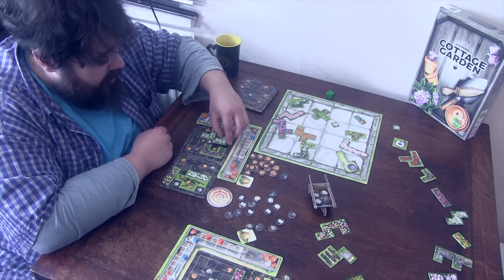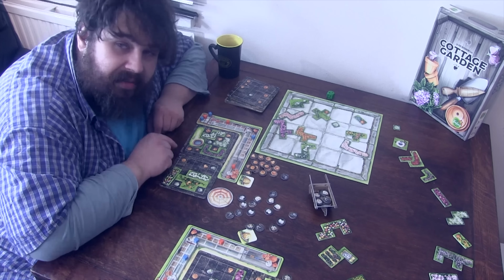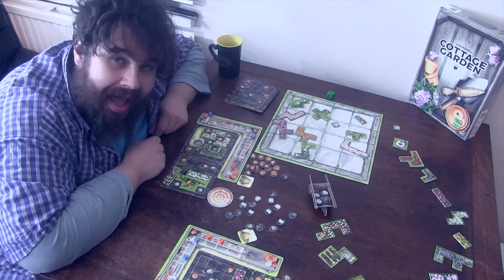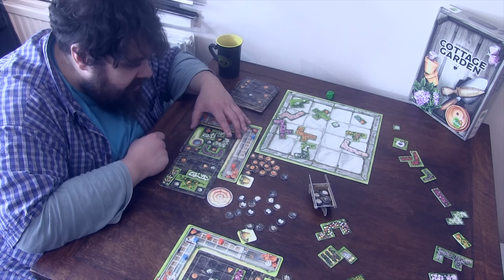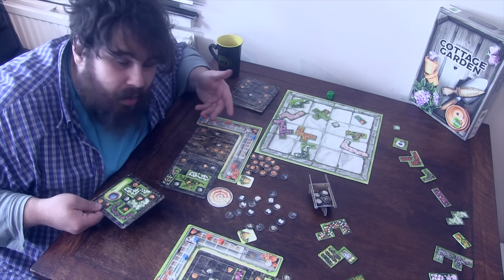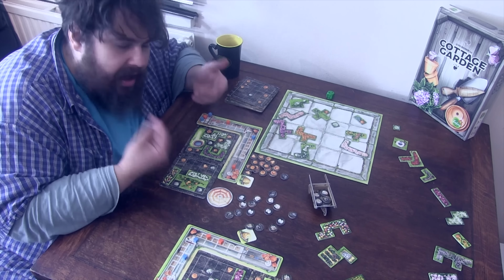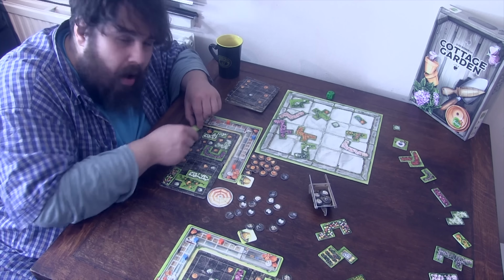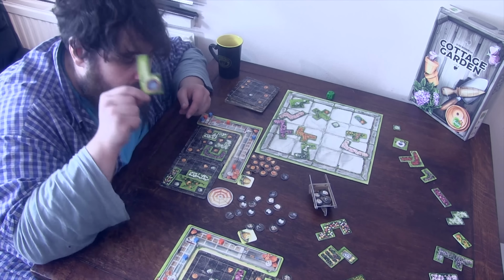choice pretty delicious. When you fill up your garden with tiles, you will then count the number of visible flower pots and cloches and score points for them. Each flower pot is worth a point and each cloche is worth 2 points. And then you'll take away that garden tile and get an entirely new one and start over again. And in that, Cottage Garden manages to be fairly forgiving, because if you've covered up a flower pot with one of your tiles, it's not the end of the world, especially if the tile is pretty big.